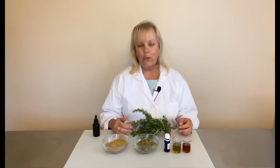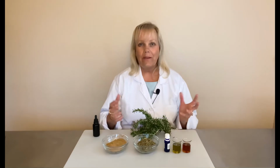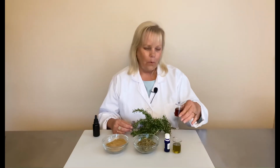If you have relatives, grandmothers, ask them what they use. So let's go ahead and get started. So the first one is black seed oil.